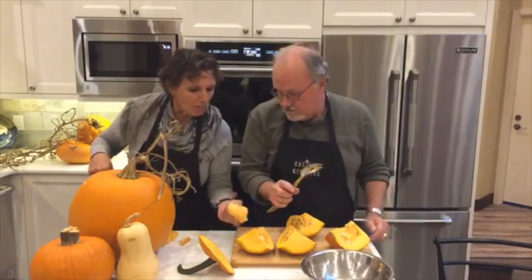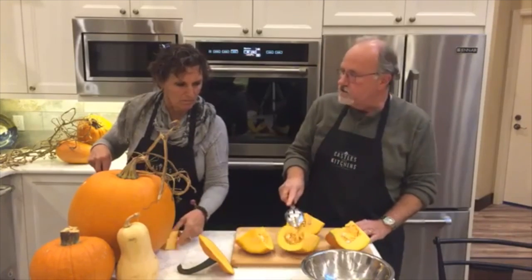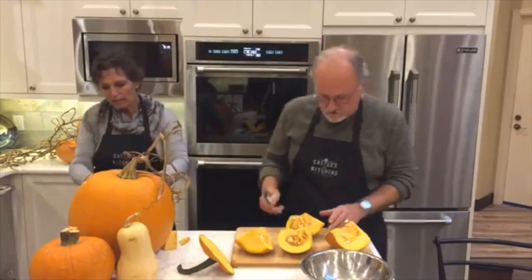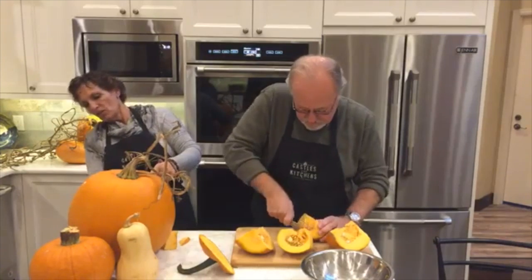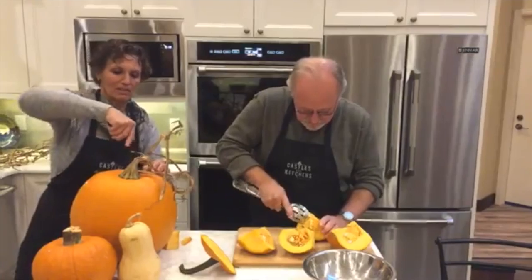Wow, that is orangier than my pumpkin. I wonder if that means that there's more sugar. I don't know that. We'll have to maybe look it up. Somebody out in our viewing land will be able to tell us that.